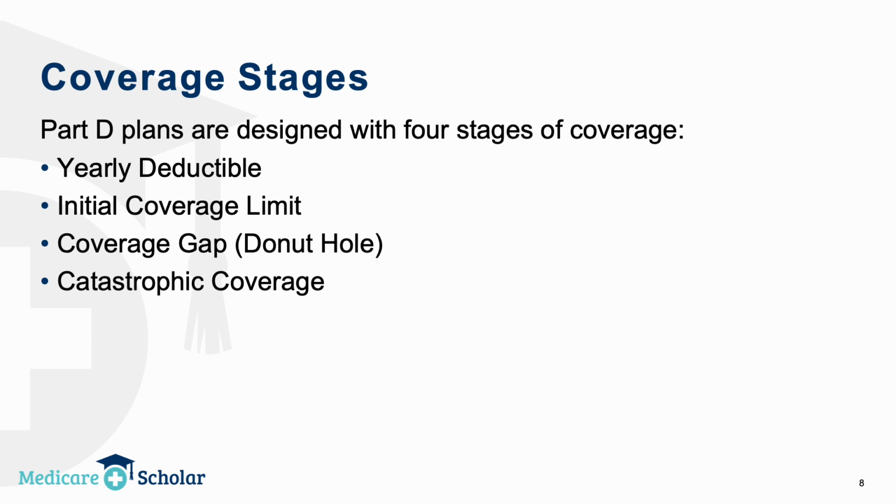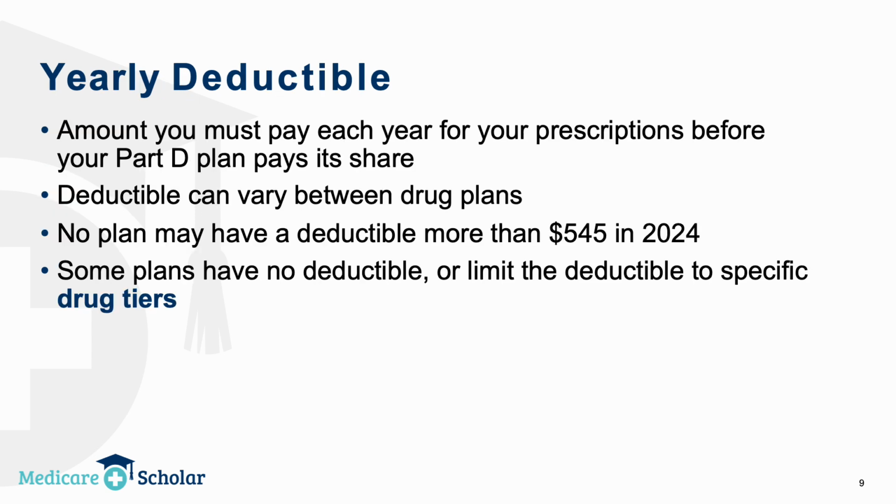Each year, the Centers for Medicare and Medicaid Services, or CMS, releases a standard benefit for insurance companies to build their plans around. In the standard benefit, there are 4 coverage stages: deductible, initial coverage limit, coverage gap, also known as a donut hole, and catastrophic coverage. The yearly deductible is the amount that a beneficiary must pay out of their pocket before the plan starts to pay their share for covered medications.